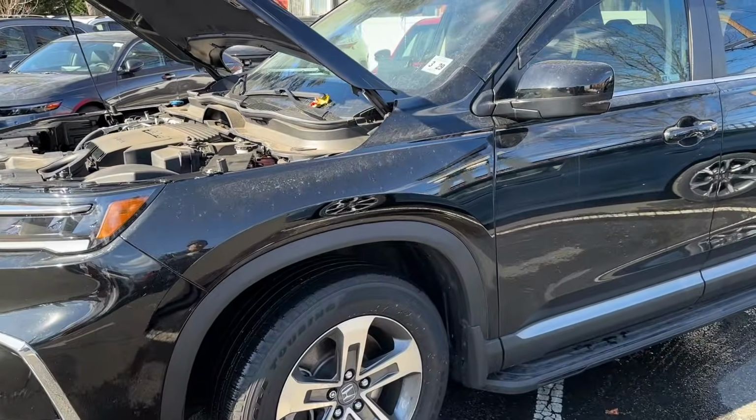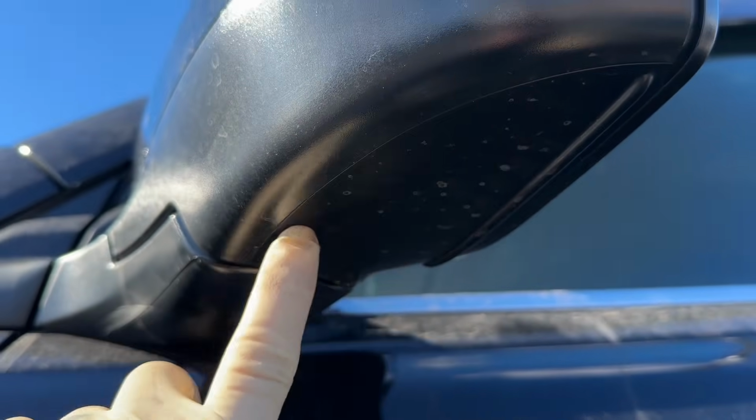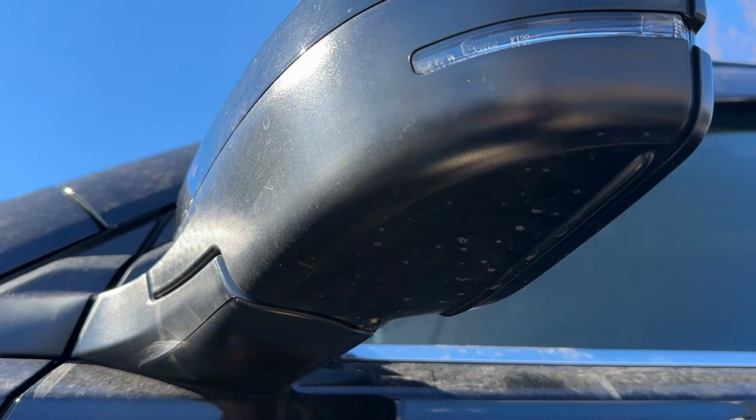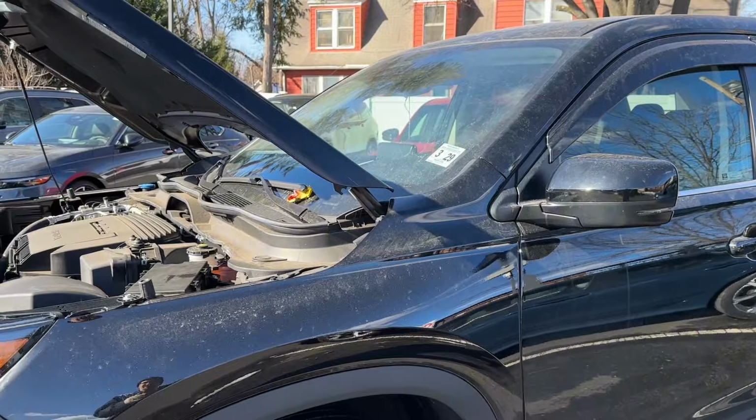All right, a couple more things to mention here. On the higher trims, we have some puddle lights that are failing. This one doesn't have them clearly, but at this point, this has been an issue for years. I don't know if Honda's ever going to have a fix for that, which is a shame.